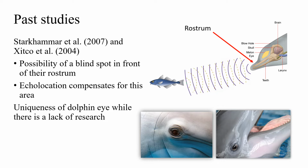Another reason of importance for this study is because past studies have claimed that there's a blind spot in the frontal area where the dolphin's rostrum is located, and that the dolphin uses their echolocation to compensate for vision in this area. And so I just wanted to test whether this was true or not, whether they did use echolocation or whether they do have a blind spot in that area.